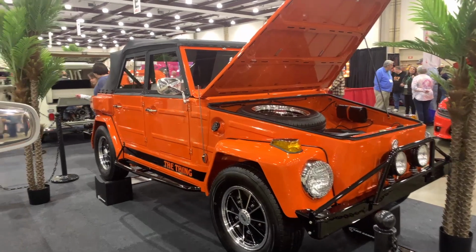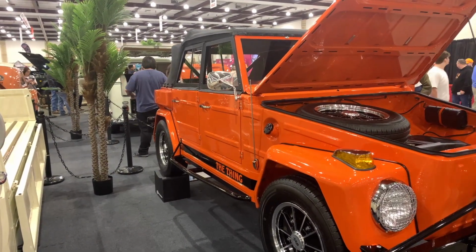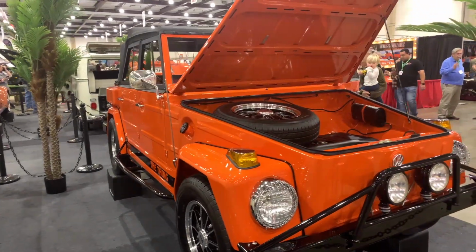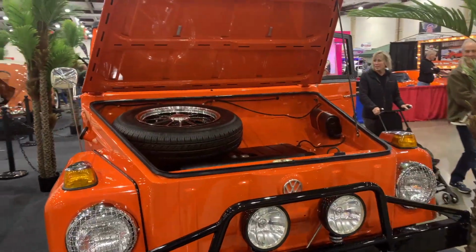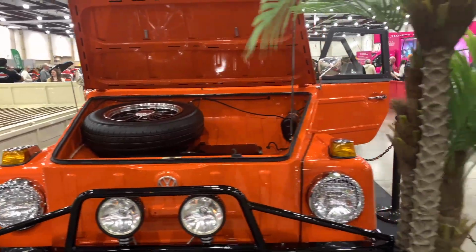So I want to tell you a quick story about this car right here. It belongs to Mike Turner. We met him last year at Bugapalooza. Mike's got a collection of Volkswagens. Got some really beautiful cars. This is his single cab and this is his Volkswagen thing here. Both of them very, very nice.